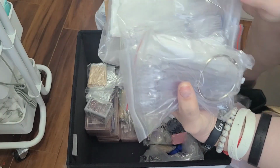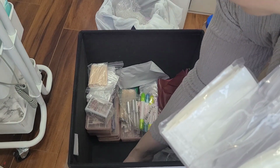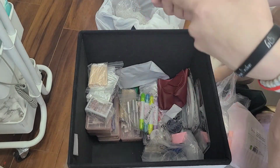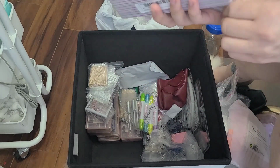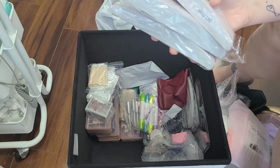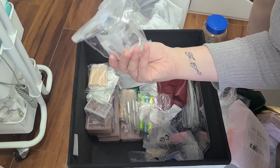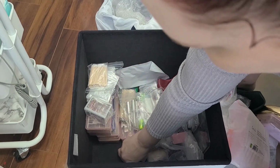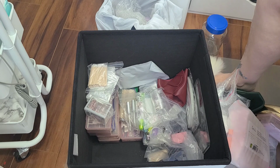So swatches were good. A few extra files on hand. I don't usually use these files much anymore, but I do like to have a few, so just in case. Well, that is plenty to have on hand. Extra rings. Okay, swatches.